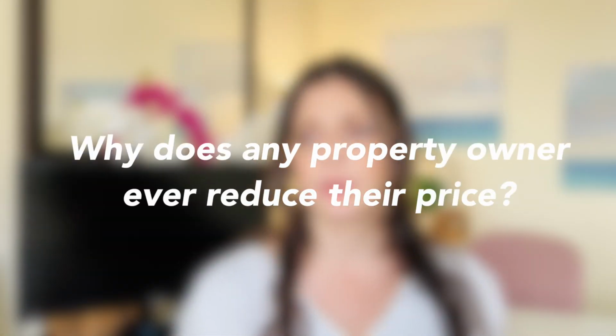Let's talk about property owners and why they would actually want to reduce their prices. First of all, does any property owner actually want to reduce their prices? Of course not, but some do. And the question is why? Why does any property owner ever reduce their price? Now, the answer to this question will actually guide you on how to get a lot of your listings to get price reductions. So this is the first concept that you need to completely wrap your brain around.